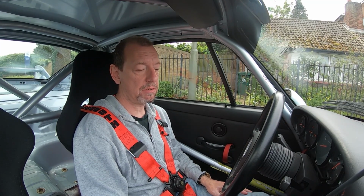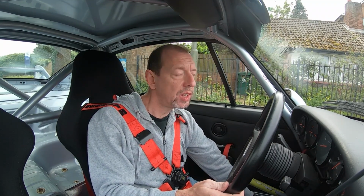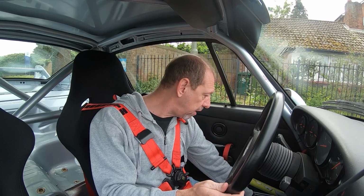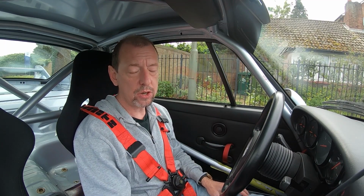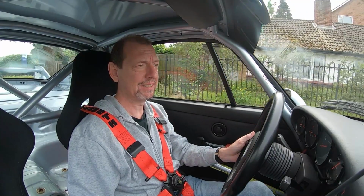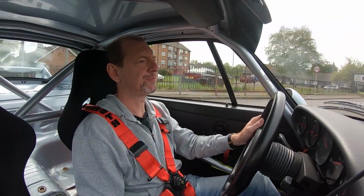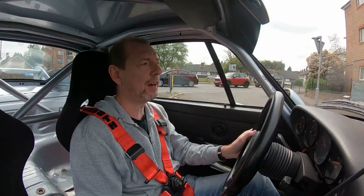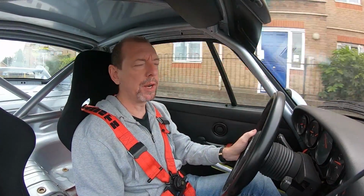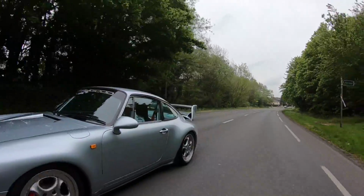Lightweight and stripped out is definitely the theme, although I have to say the previous owner has put some carpets in here and there's a little bit of foam on the floor, so it's not completely without its luxuries. I'm not sure what difference it would make to take those other bits and pieces out. If it were mine, I probably would, because if you're going to have it stripped out, you might as well have it properly stripped out.